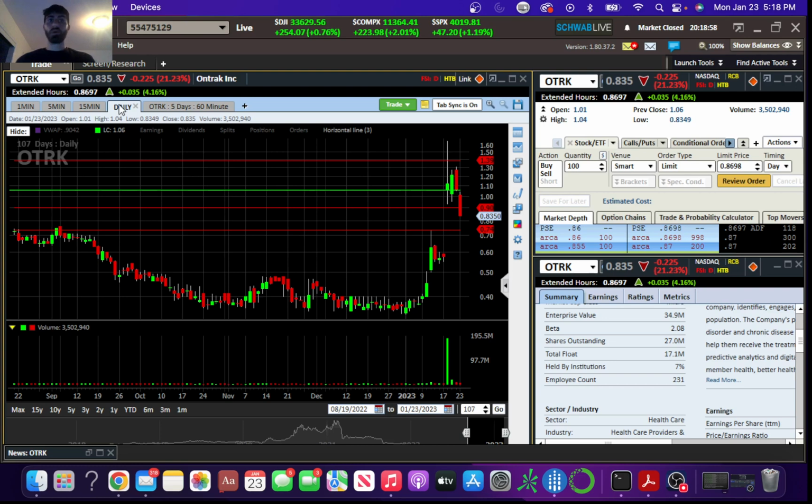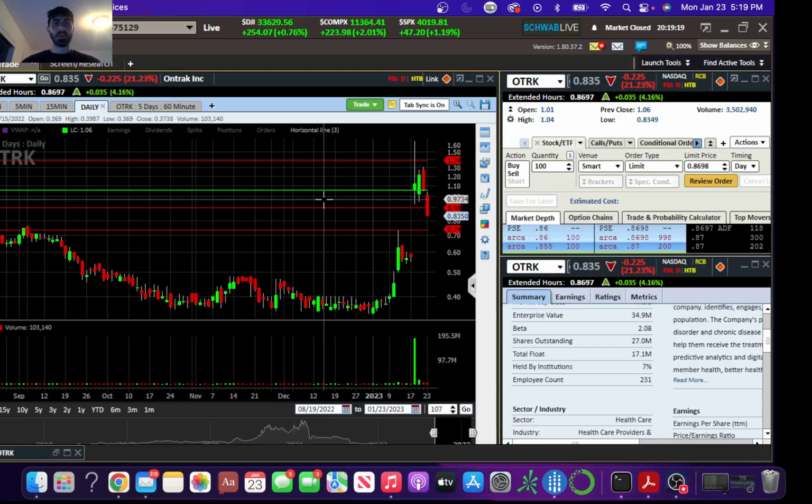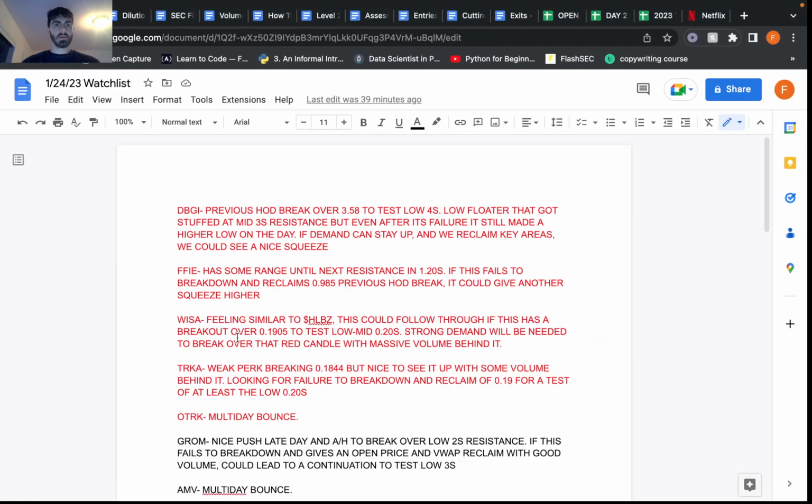Lately, there's been pretty good gappers offering VWAP, open price reclaims, so I have kind of been going with a lot of those plays, and some of these multi-day bounces I've just been ignoring. So we'll see how tomorrow shapes up, but right now it's just rinse and repeat, seeing what's gapping up in the morning. Some of my plays have been pretty weak on the watch list.